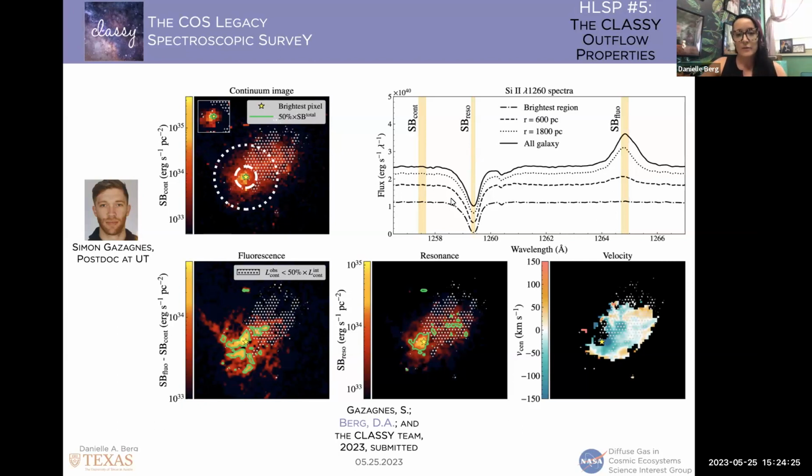And so in the upper right, you can see some of these different extractions starting from the brightest pixel and then radii of 600 parsecs, 1800 parsecs, and the entire galaxy, and how that changed how strong the absorption is, how much continuum we have, and of course, as we go farther out, we get much stronger fluorescent emission shown.